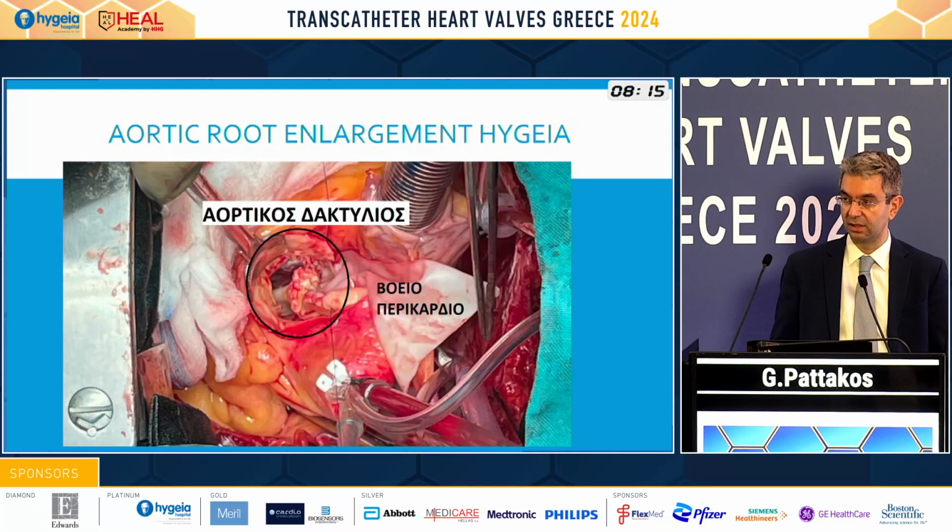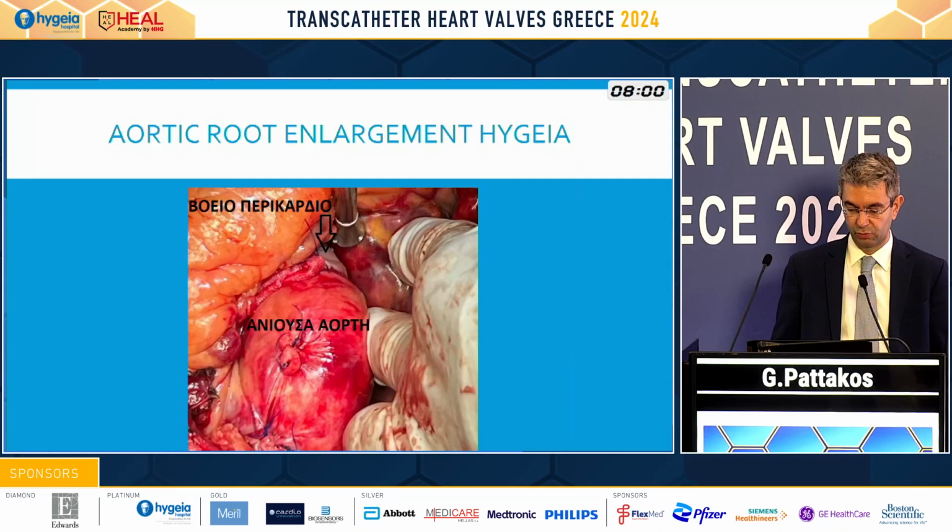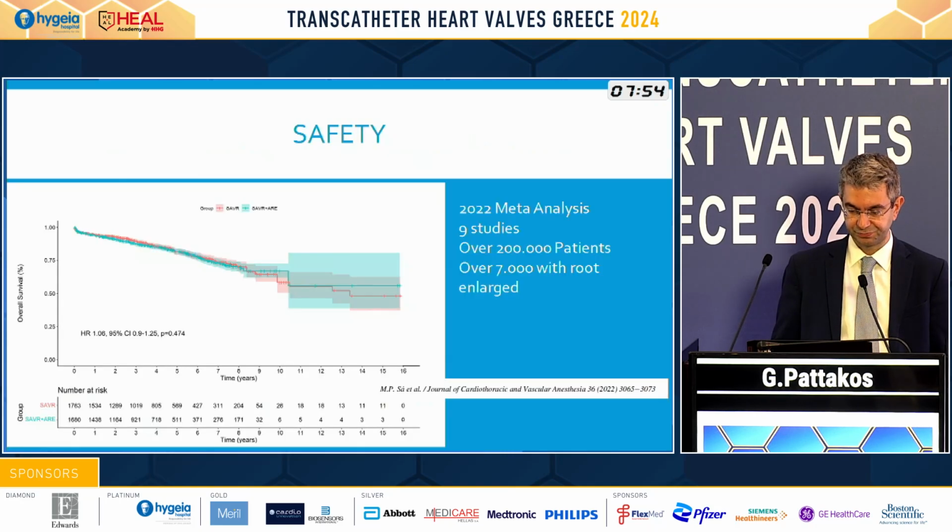So this is one of the more recent cases that we did here at HYGEIA. So you see the similar thing. The aortic annulus has been opened. We have sewn a biological patch, this is bovine pericardium, into the root. And then you can see that the bovine pericardium also gets used in order to close the aortotomy.